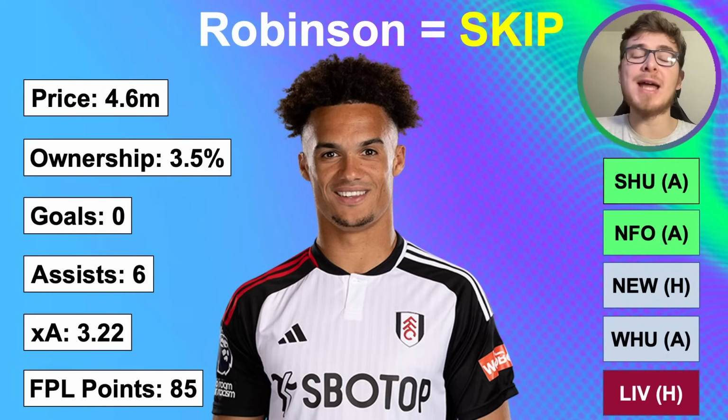Now, do I think Robinson's a bad option? Not necessarily. He has been very impressive in certain game weeks, particularly in 29 with that 11-pointer. He has 85 FPL points for the season and some decent underlying metrics like the expected assist figure, which is 3.22, and that's why he has 6 assists for the season. He's a massive differential.